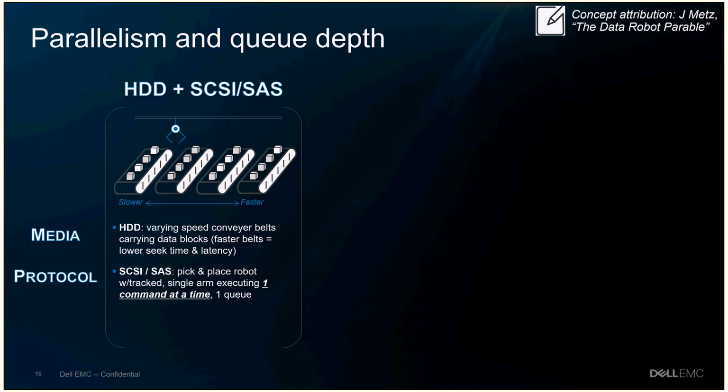The important thing is I have seek time. The drive has to spin to a specific track, and I only get one person at a time, one command at a time being executed. Because with a spinning drive, it can only give you one piece of data at a time because there's only one read-write head.